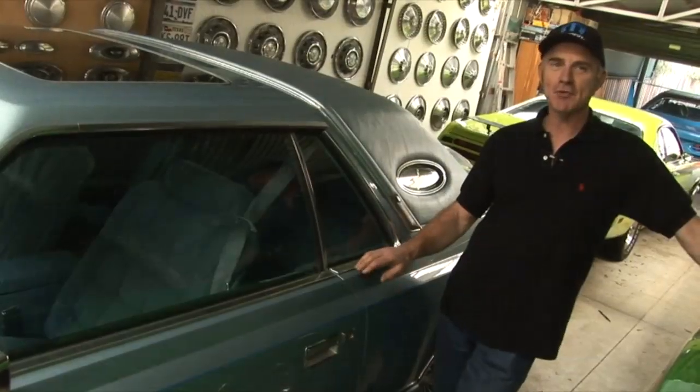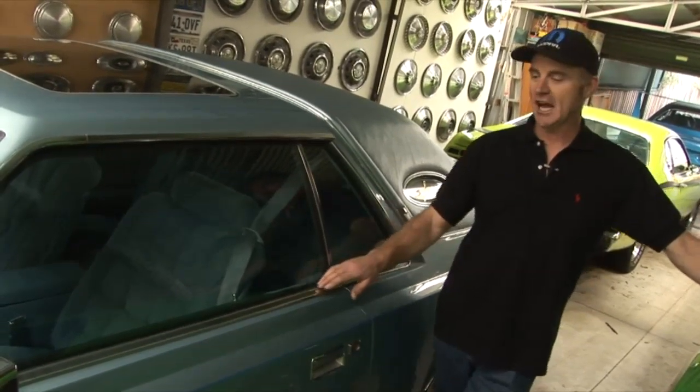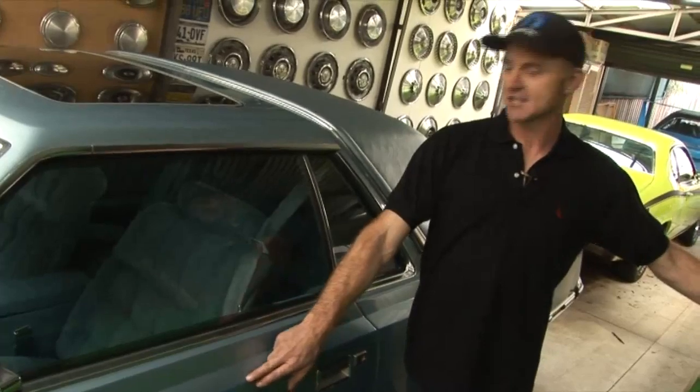Another little thing they did when you purchased the car new in 1978, if it was a Diamond Jubilee, you could ask for them to put your initials on the door on the outside here.